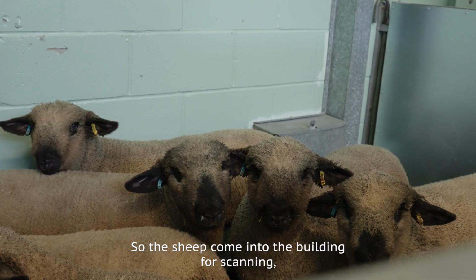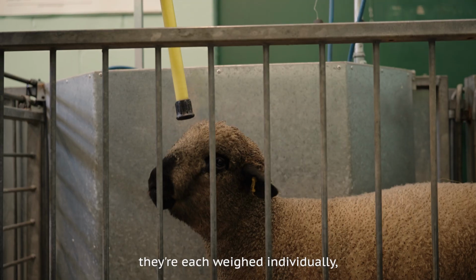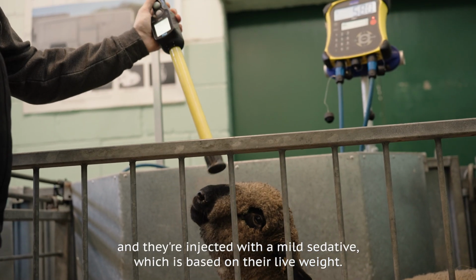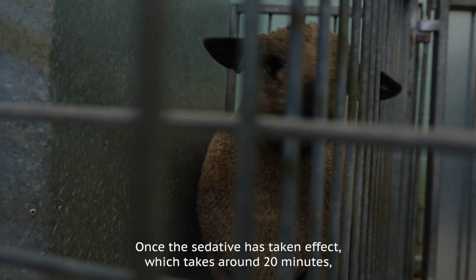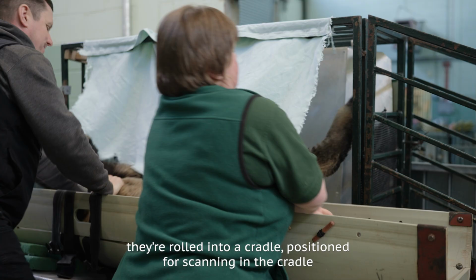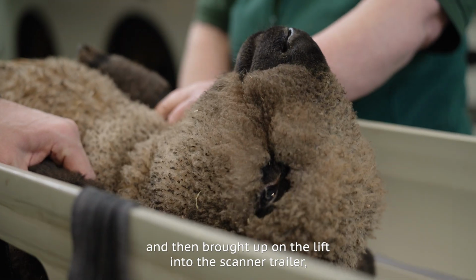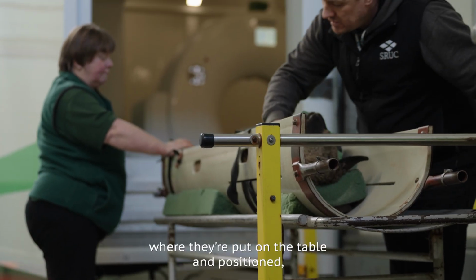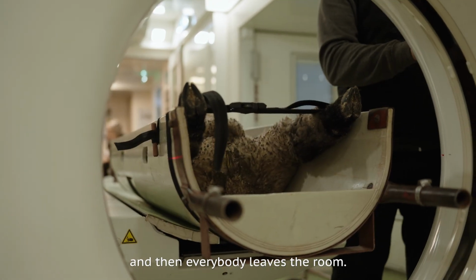So the sheep come into the building for scanning. They're each weighed individually and they're injected with a mild sedative which is based on their live weight. Once the sedative has taken effect, which takes around 20 minutes, they're rolled into a cradle, positioned for scanning in the cradle, and then brought up on the lift into the scanner trailer, where they're put on the table and positioned, and then everybody leaves the room.